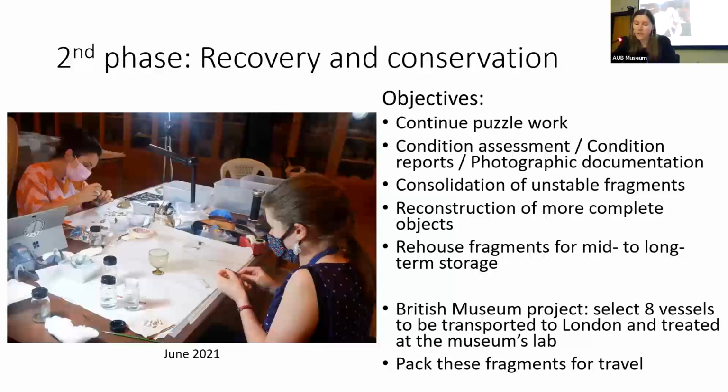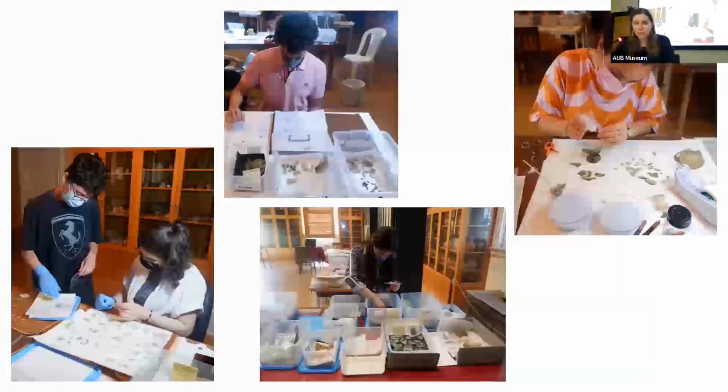For this phase of the project, I was able to stay here for 5 weeks, while Cécile Rodier, who was then a fourth-year INP student in conservation, did a 2-month internship at the museum. During this phase, Cécile, whom you can see in the upper right, and I got a lot of help from AUB students in archaeology who sorted the fragments, tried to identify them and to match them with vessels, and helped with rehousing them.